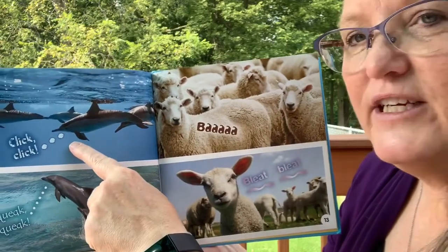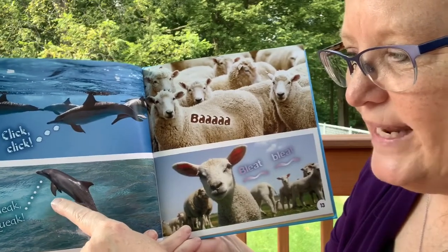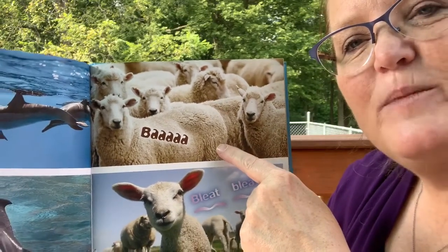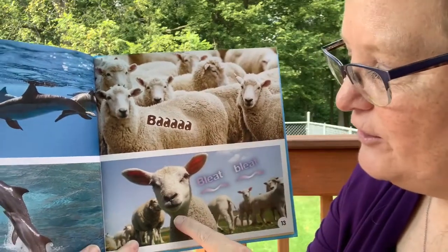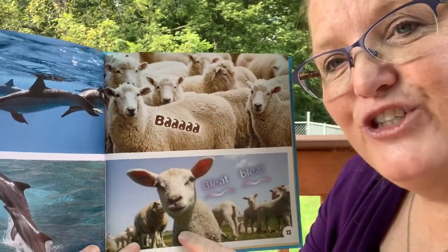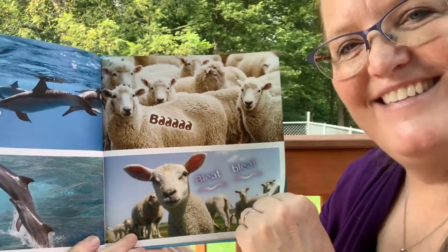There's some dolphins. And they say, click, click, click, under the water. And when they jump up out of the water, they squeak, squeak, like that. What's that? That's a sheep. What does a sheep say? A sheep says, baa, baa, buh, buh, baa. And here's a little lamb. That's a baby sheep. A mommy sheep is called a ewe, and a little sheep is called a lamb. And a lamb says, bleat, bleat, like that.